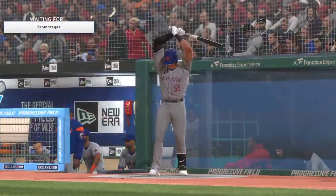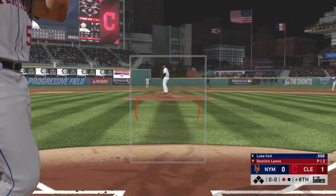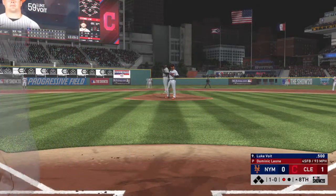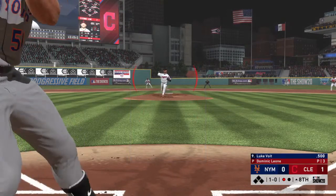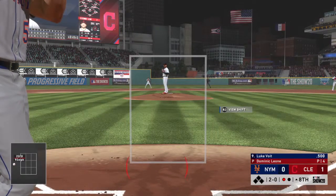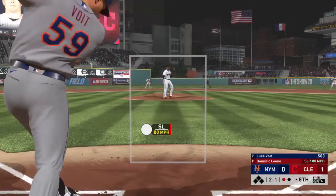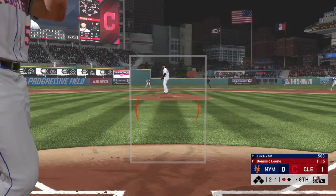Luke Voigt will pinch hit here, and he's the potential tying run. Number 59, Luke. A fastball here as they'll take a look at ball 1. 1-0. That's inside. 2-0. Good slider there. Gets a swing and miss. Bases are empty. 1 man out.